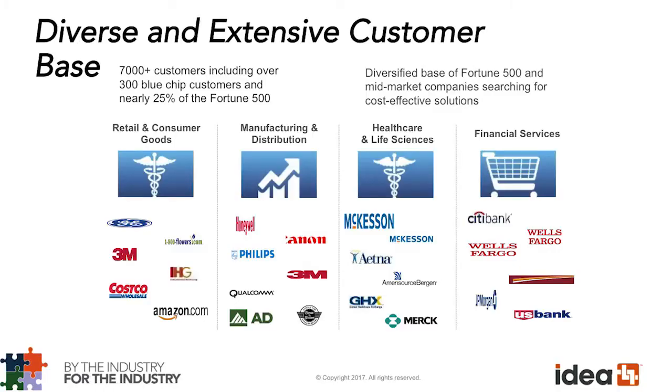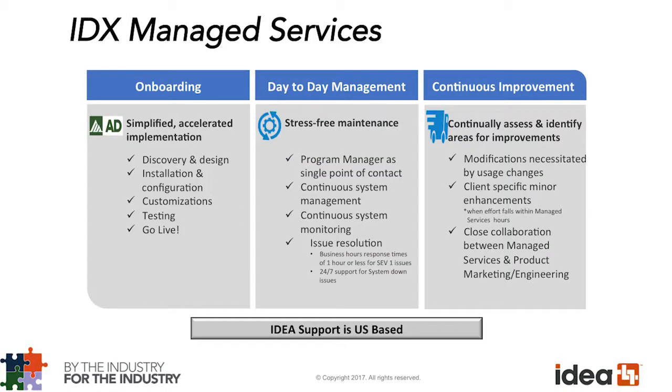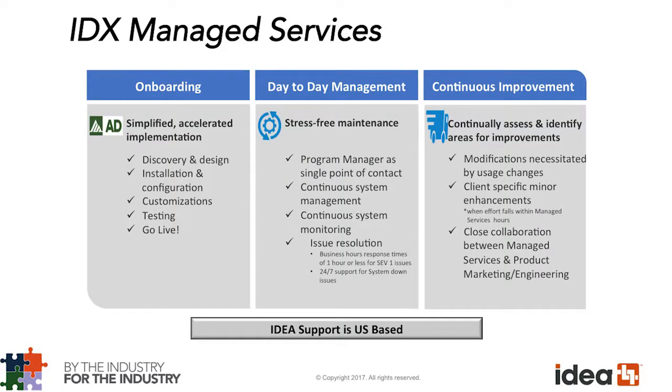Liaison brings a whole host of experience. They have a diverse and extensive customer base. They do healthcare, retail and consumer goods, manufacturer distribution, and financial services. You can see some of the customers they have, so they have a lot of experience in working with major companies and providing their service needs. And with the new platform, this opens up the ability for us to offer full IDX managed services. In the past, we were able to provide mapping services and some hosted connections, but with the new platform, we're able to give you full outsourced services. So you have the onboarding of customers, mapping, integration to multiple platforms, application transformations, and special customizations that you may have with special handling rules.